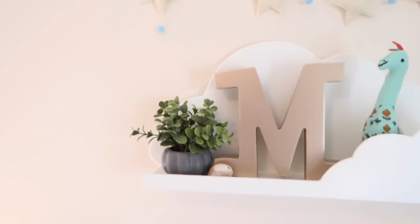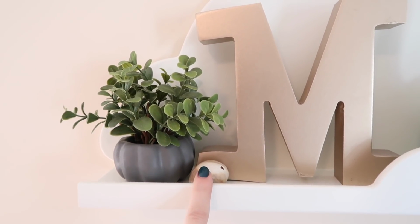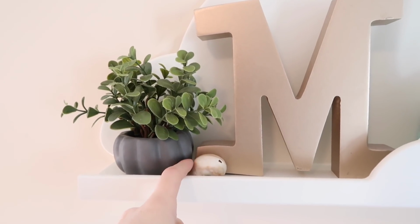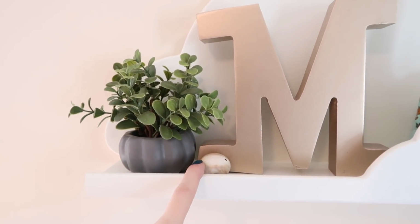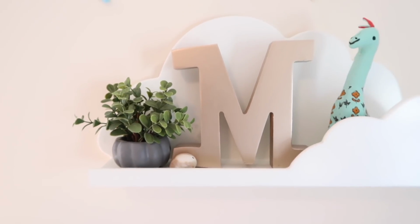We also have this little shell here, which Michael's grandma gave to us. Apparently when Michael was 3 years old, they went for a walk on the beach and he picked this up and told his grandma to keep it for him forever. So she gave it to us at our baby shower, so now it's sitting here.